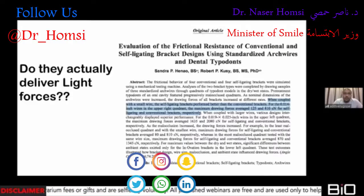So now the most important question is, do they actually deliver light forces? And this is the very key to the use of self-ligation itself. So let me answer this question through a paper in the Angle Orthodontist again. Evaluation of frictional resistance of conventional and self-ligating bracket designs using standardized arch wire and dental diapodons. When coupled with small wires like 014, 016, the self-ligating brackets performed better than conventional brackets.